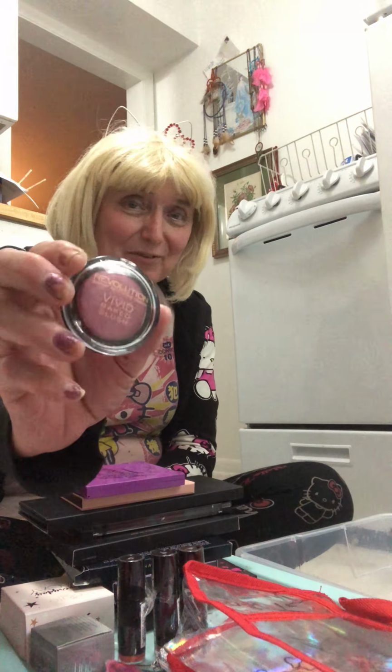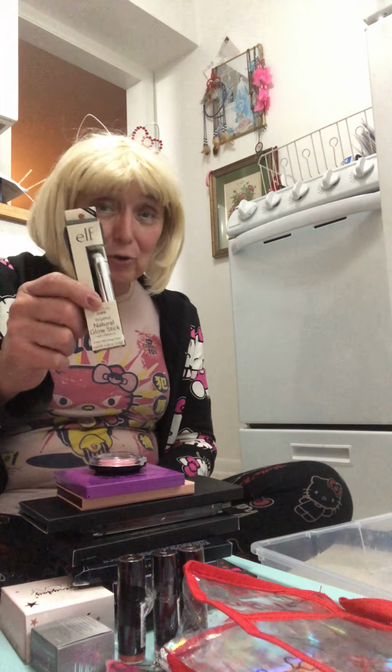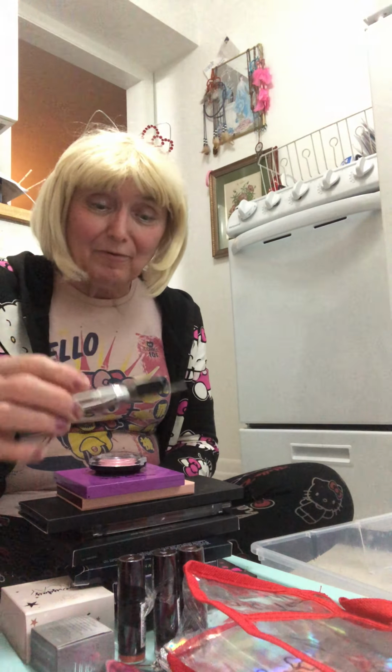And here we have some Vivid Baked Blush. This looks glorious. This looks wonderful. I'm going to play with that. It's going to be so fun. I have a glow stick by Elf. I'll figure out how to use that.